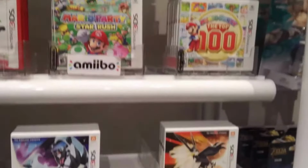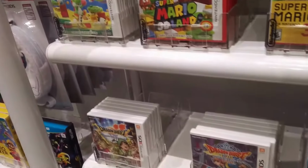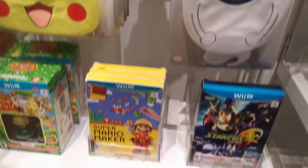3DS games, 3DS still going strong after all these years. I just got this game right here not long ago. It's a card-based game, Q-Tip Revolt. I hear it's pretty good. I just haven't had a chance to unbox it and play it. Wii U games are still in rotation.